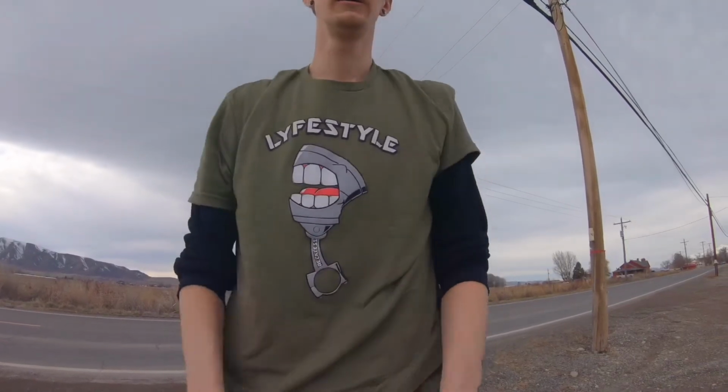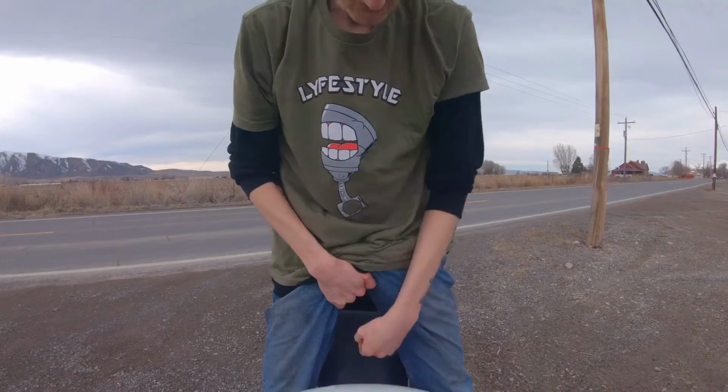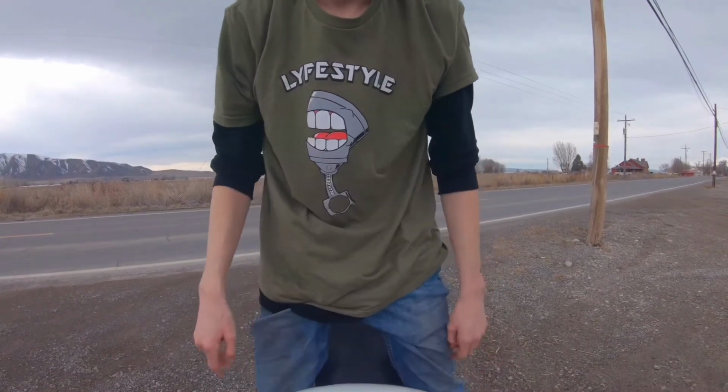My shoulders hurt, and the fact that I'm ridiculously tall and pushing a very low to the ground bike doesn't make this any easier. I don't know if you can actually see that, but I am standing flat-foot. There is a foot between me and my crotch. I don't know if tall people should be riding motorcycles, but guess what? They do, because they're fun! Now I just gotta find the energy to push it in the rest of the way. Let's see how this goes.